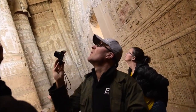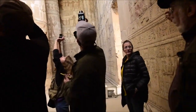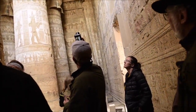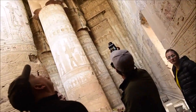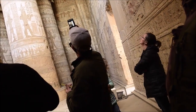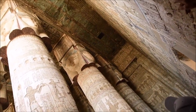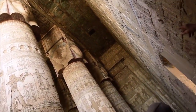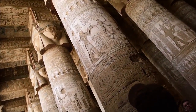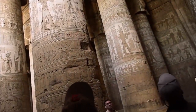And what this ceiling is, the entirety of this hypostyle hall, is a symbolic planetarium. It's a totality of the sky. Over here, if you find one of the constellations, right over my head is Leo. And you go through, this is half the zodiac, and the aisle on the other side, to the far left, is the other half of the zodiac. So that's the zodiacal sky.